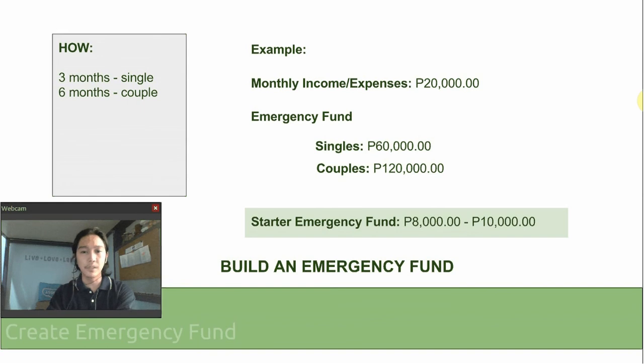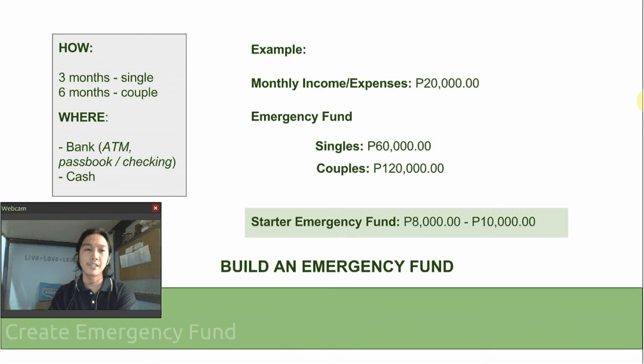And now, where do we put our emergency funds? It should be something very liquid, very accessible. So we can have it in banks like ATM, passbook, or checking accounts. Or you could also have it in cash. The challenge with cash is this one. It's very accessible, and sometimes there's some psychological thing, that when we know we have money, it's just really tempting to spend. Right? So this is also an advantage if we put our emergency fund in banks. I highly suggest putting it in a passbook. Why not ATM?